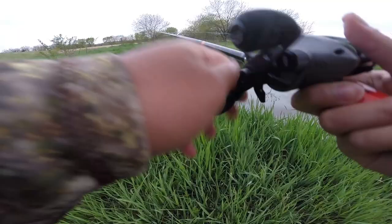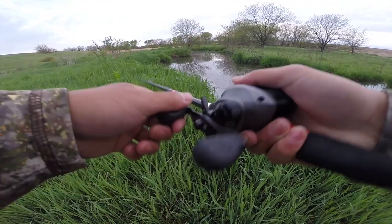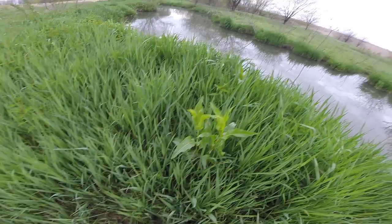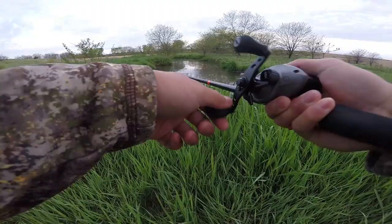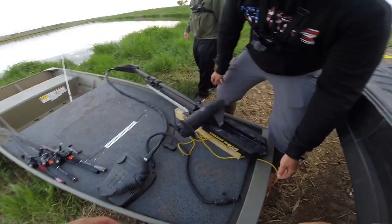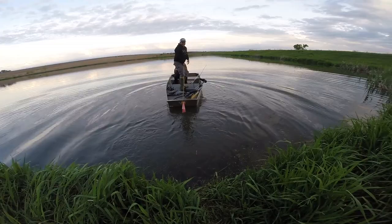All right, starting the day off frogging. I'm just gonna frog this little cut back here, this little creek. I don't know if they're in there, they might be. I haven't caught a topwater fish yet this year. Oh my god! Adios, amigo!